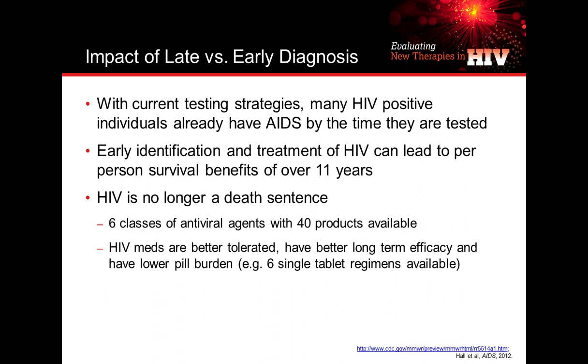And by that point, you've lost a lot of time where you could improve the health of an individual. If we identify people early on in the course of their illness, it can lead to per-person survival benefits of over 11 years. It also decreases the chance that they could potentially transmit to other people. And HIV is a very different disease than it was 30 years ago. It's no longer a death sentence. It really is just a chronic illness.